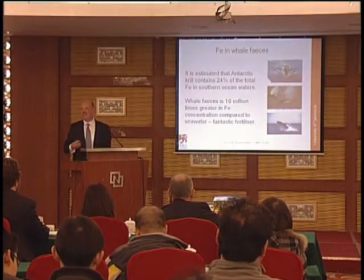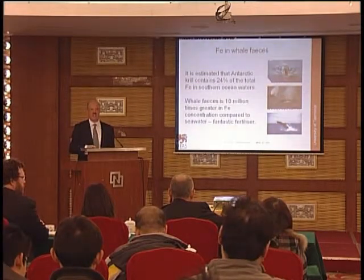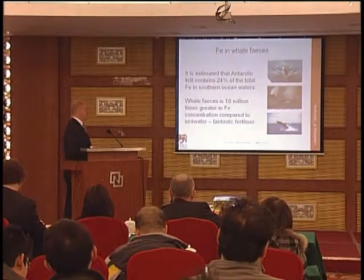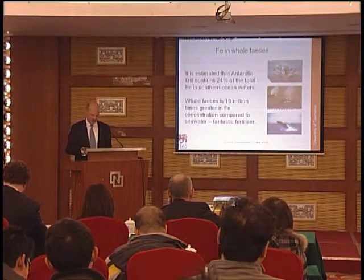In terms of some facts and figures, about 24% or a quarter of the total iron in the Southern Ocean is locked up in that krill, and the whale faeces, this is amazing, is 10 million times more concentrated in iron than actual seawater itself.